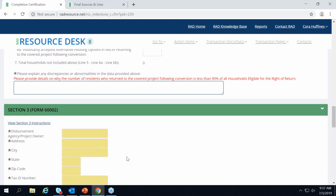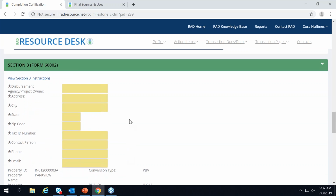The next section here is the Section 3 information, and we'll talk about this a little bit more when we switch back to the slides. RAD projects are subject to Section 3 requirements. There's a separate Section 3 submission portal called SPEARS, which some of you might be familiar with. For RAD projects, they wanted to streamline the submission instead of you having to come to do SPEARS and the resource desk when you're done with construction. So basically, this spares you from having to go into SPEARS. You do your Section 3 submission on the resource desk, and then FHEO feeds your information into SPEARS.